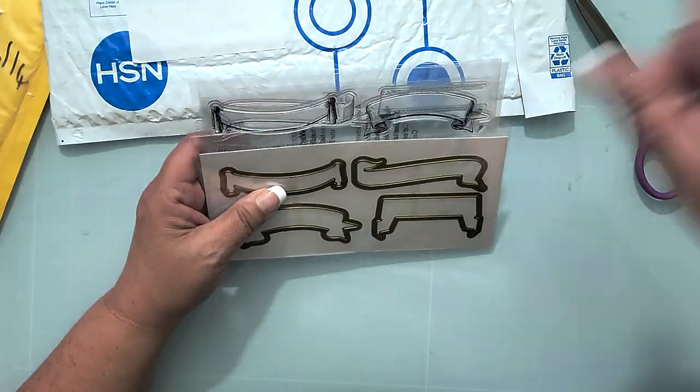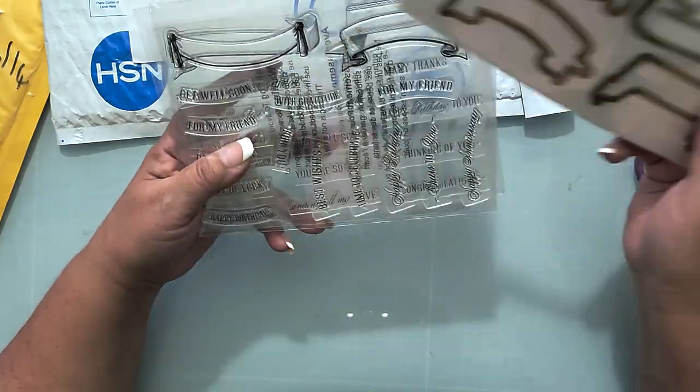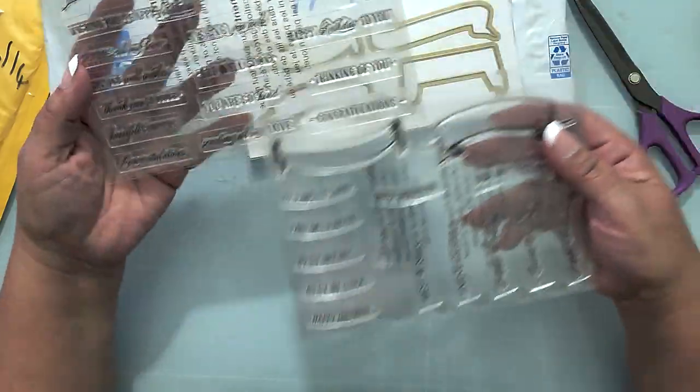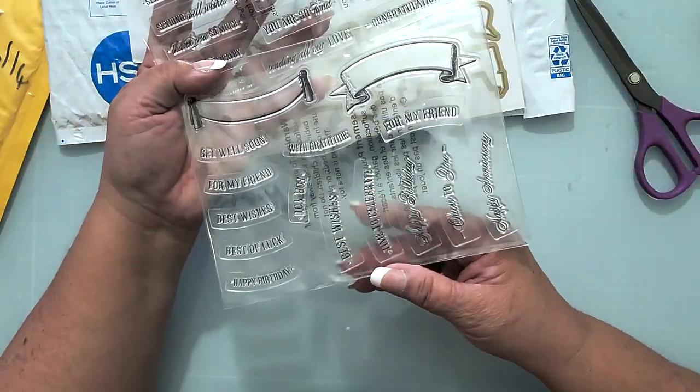I'm going to combine this with the Anna Griffin, and we're going to test my theory out. So this will be a multi-stepper. But I did get the banner dies with all of these awesome little sentiments.